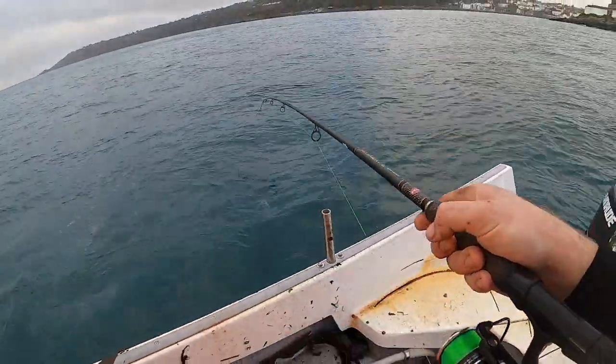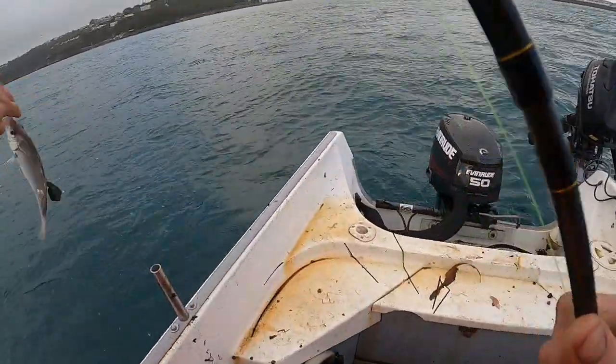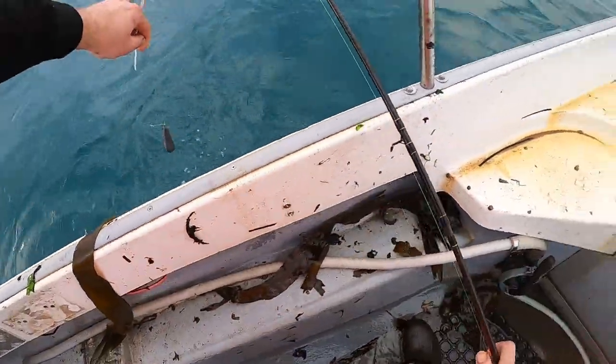Yeah, small bream, tiny bream. That's too small, so back he goes, and he's gone.